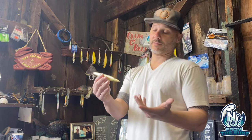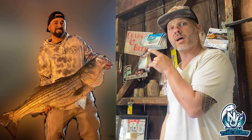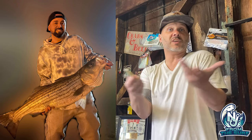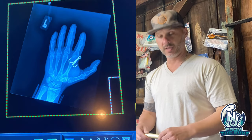And while I don't have a lot of experience with these particular hooks, here's what I do know. Number one, it's safer for the fish, okay? Because we've all had those times where we've jammed one up with a treble hook and it's been nasty. So it's safer for the fish, and it's probably safer for you. Because if you're anything like my boy Frankie one time over here, sometimes a good fishing trip can turn into an impromptu trip to the hospital.